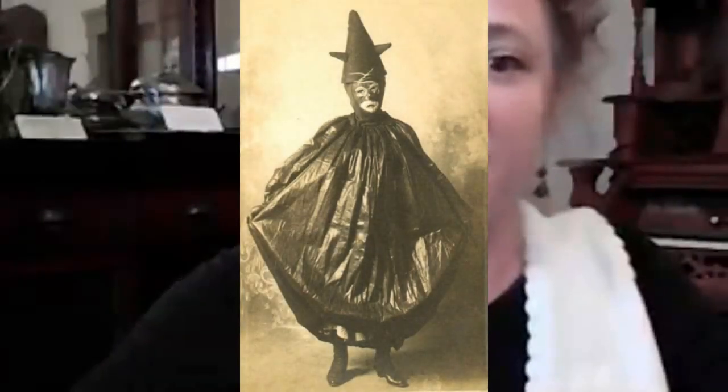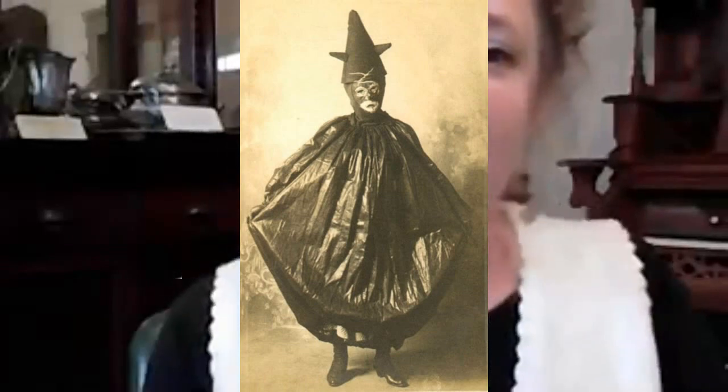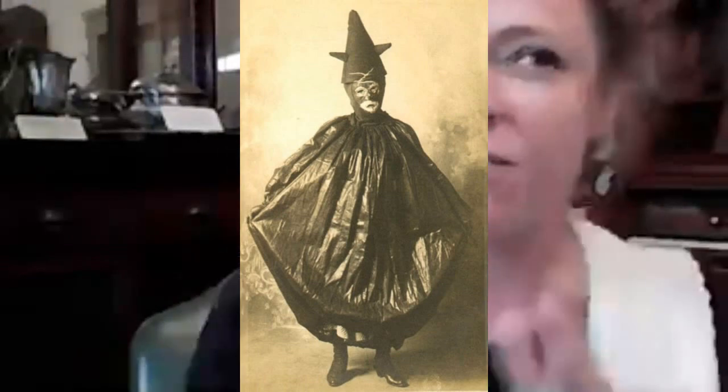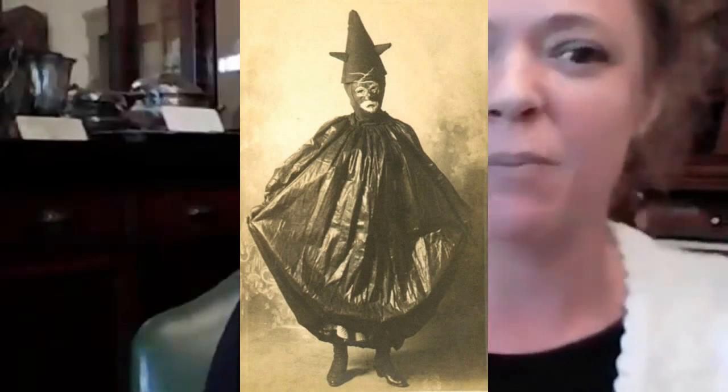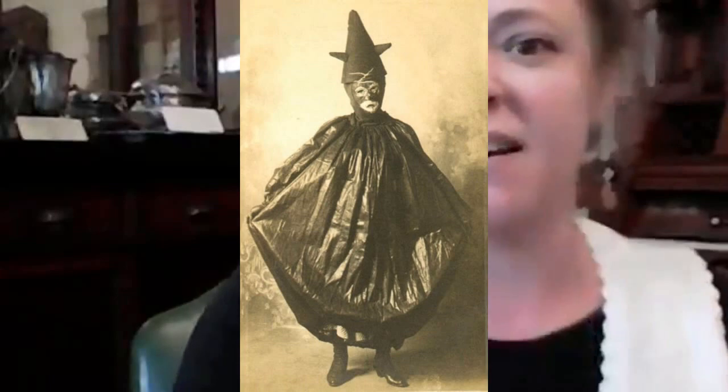And this one is a classic. This is in 1875. This one is called Haunted Air. And I'm not sure exactly what haunted air means, but as you can see, they're big into covering their face. I have no idea what this is, so if any of you want to comment as to what this costume could possibly be, I would love to hear it.